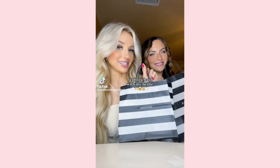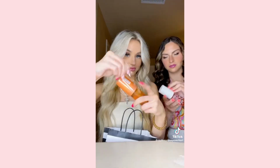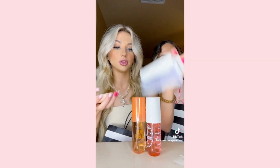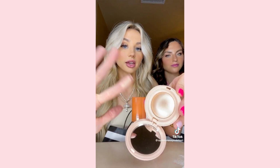Massive Sephora haul, bestie edition. The first thing I got is the Sol de Janeiro in bikini season. And I got number 40. I also grabbed one of the Rare Beauty highlighters because these literally look stunning. Like, look how pretty that is.